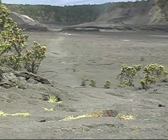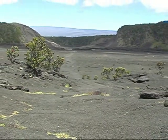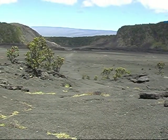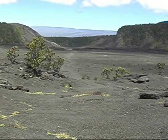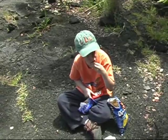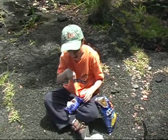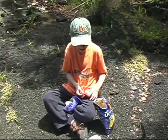We finally finished crossing the bottom of the crater and took our lunch break. Ty had grown tired from the hike and was not excited about the uphill climb ahead of us. So what are you eating there, Ty, as a snack? Burritos, Kit Kat.